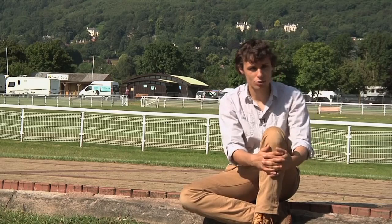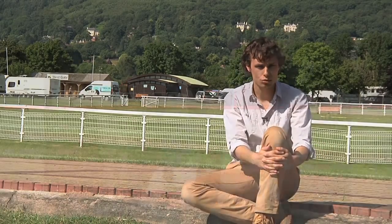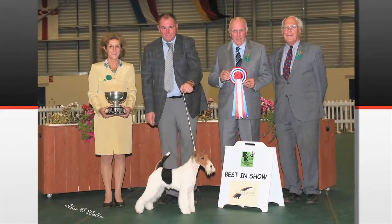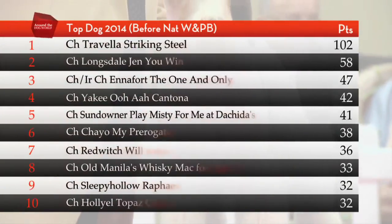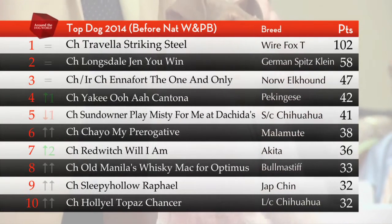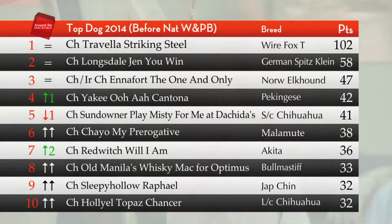I'm all alone in Malvern this weekend, but not to worry, there's little we haven't said about champion Travella Striking Steel. Oliver the Wire Fox Terrier won his 14th All Breeds Best in Show at East of England. Already heading the top dog table, this extends his lead, but a few others in the chasing pack also featured on the prize card. Taking group wins were Jen the German Spitz and Norwegian Elkhound Pearl.